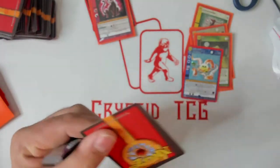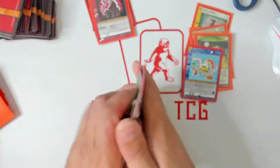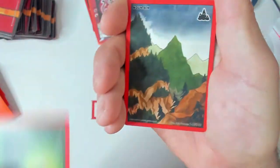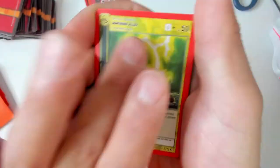Someone did pull an Old Scratch. They put it on Facebook on the MetaZoo Caster Society. I think they were in Colorado. I will never pull an Old Scratch because I have bad luck.